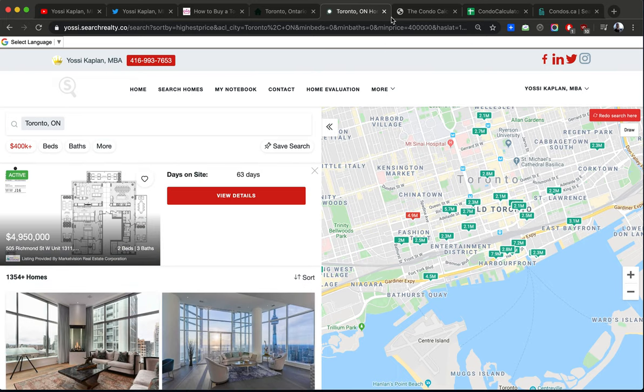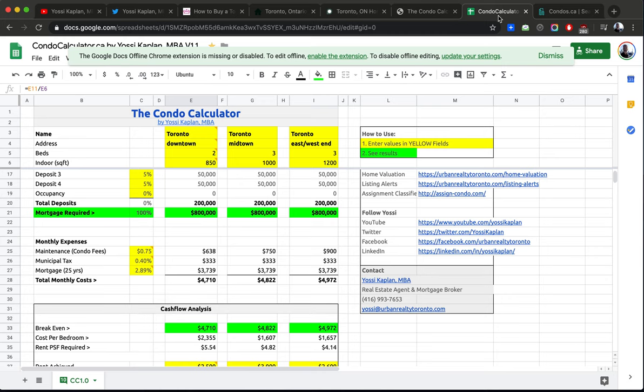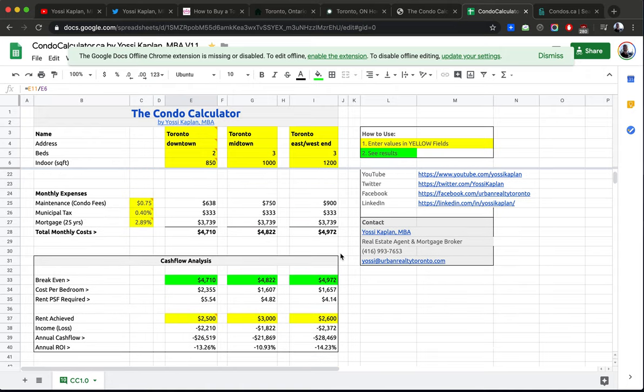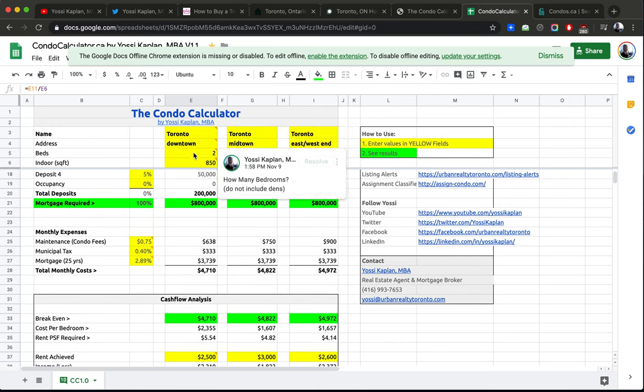Okay, that's good. The next thing I want to show you, just a couple more things, before I jump into the 20%. The condocalculator.ca: come here, put in your name, your email, I'm not a robot, and you get a link to this file which you download to your computer, so you can use this information in your privacy, not online, not on the cloud. Just use this spreadsheet, use the yellow values, you enter your information and the green will spit out information.